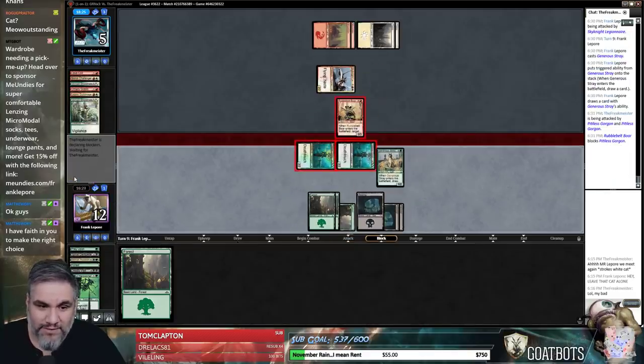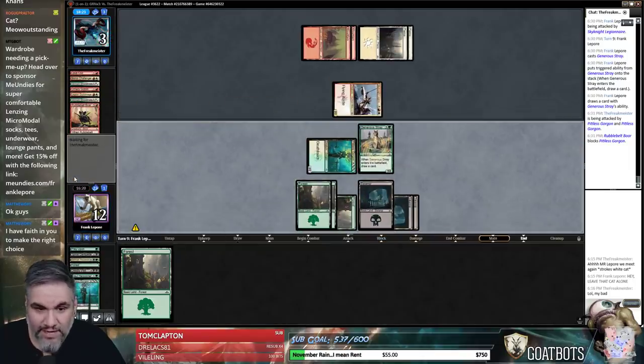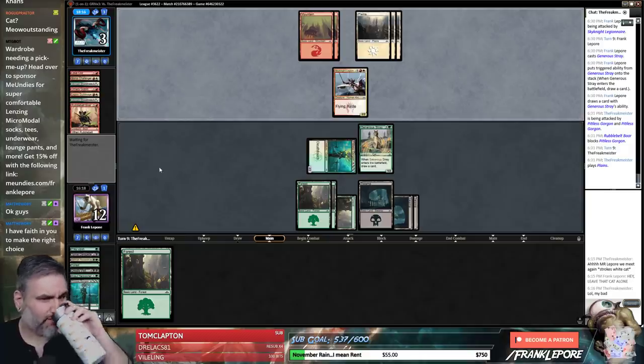Pax Favor would be amazing here. Just going to keep the land in hand. They are dead on board, so that's good, right? What are the odds they hit a fifth land and have something really good here, though? Come on. Don't be ridiculous.